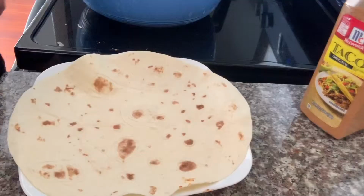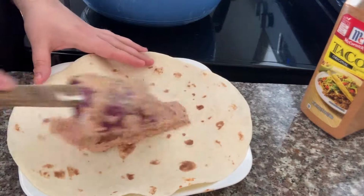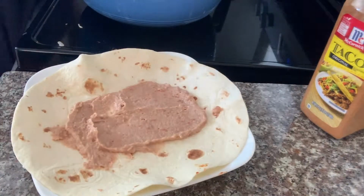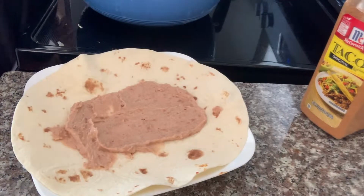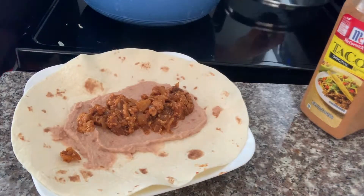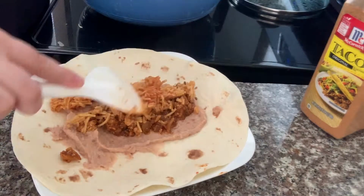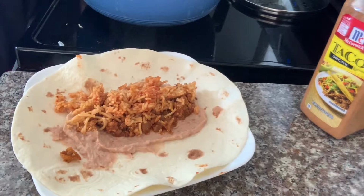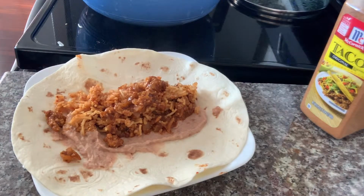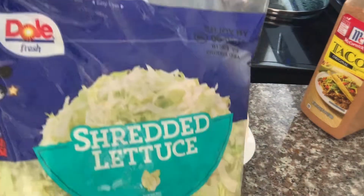So now that everything is all said and done, I'm going to go ahead and assemble my taco. We really like to just use flour tortillas, but obviously you use whatever you and your family like. I start out by doing a layer of refried beans and then a layer of taco meat and then some of the Spanish rice we cooked earlier. And then I add cheese, tomatoes, shredded lettuce, and sour cream. And that's how I make my tacos.